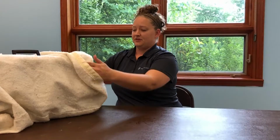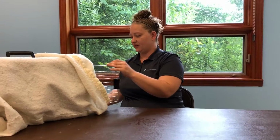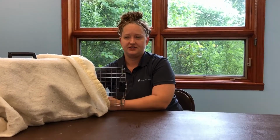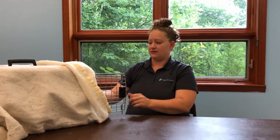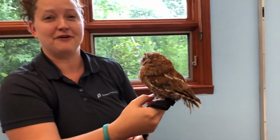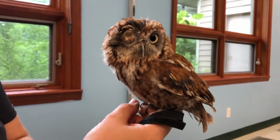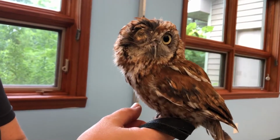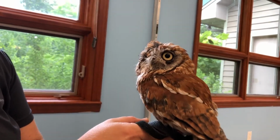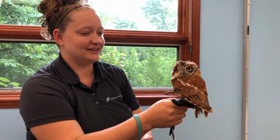Now, probably the favorite animal at the Nature Center are the eastern screech owls. We have 3 that live here, and the one that I'm going to show to you today is Jack. Hi, Jack. Now, Jack is molting, so he looks a little rough around the edges. Molting is when a bird loses its feathers and grows new feathers. You'll also notice that Jack is missing his right eye, which is why he lives in captivity. He can no longer hunt in the wild because he's missing that eye, so we give him a safe home, steady meals here at the Nature Center.